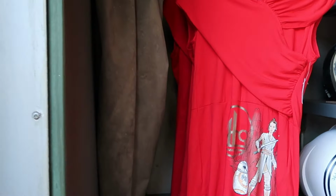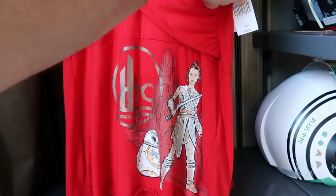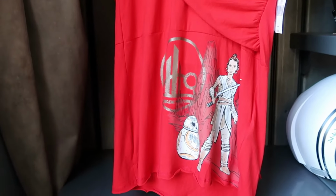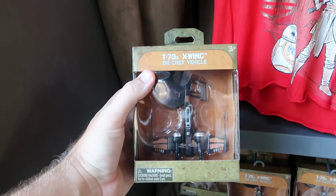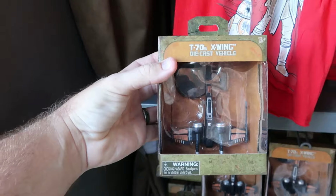Here is a women's cut, more of like a tank top with Rey and BB-8 at the bottom. Those are $40, but look at the cool design here with the different patterns. Really nice, like Under Armour no-sweat material. Underneath there are some of your die-cast vehicles. This is the T-70 X-Wing die-cast vehicle, and they do come with a little display stand for $15.